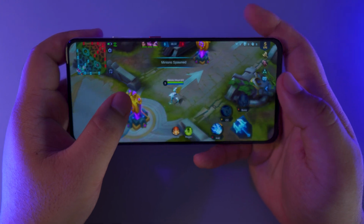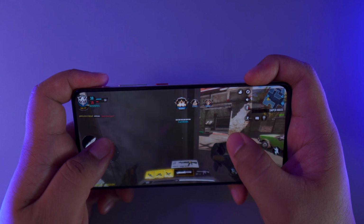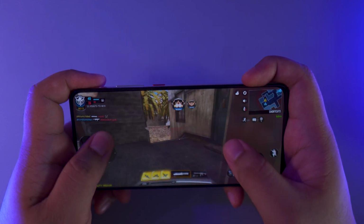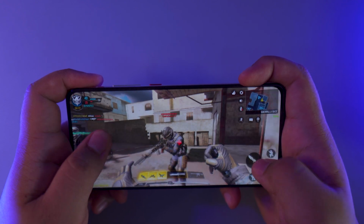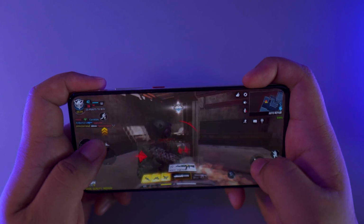It is definitely worthy of being called a flagship killer because it has the specs of a flagship phone but the price of a high-end mid-range phone. I really think Xiaomi or Redmi has another best seller in the making with the Redmi K30 Pro or the Poco F2 Pro. But the question is, is this phone for you?